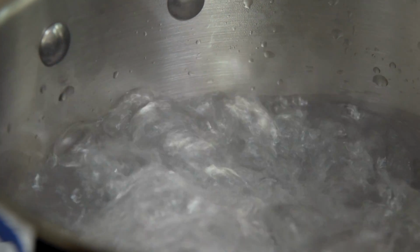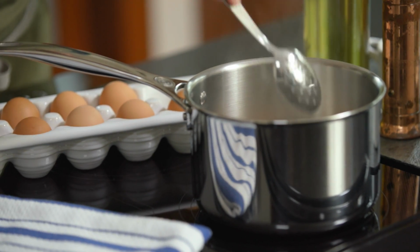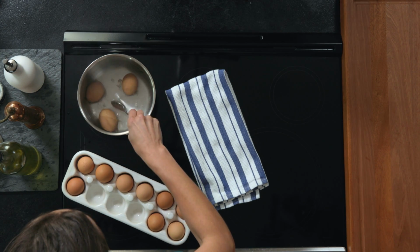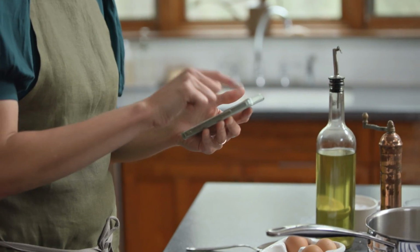The water is boiling now, so it's time to add the eggs. I'm basically trying to avoid the eggs plopping on the bottom. I'm lowering them very gently. Now, I'm gonna actually turn down the heat a little bit. I wanna keep it boiling, but I don't want the eggs jumping around. All the eggs are in, and I'm gonna set a 10-minute timer because that is my favorite boiled egg. Now we'll come back in 10 minutes when these are done.